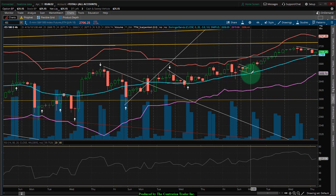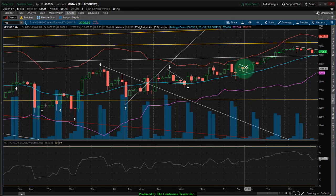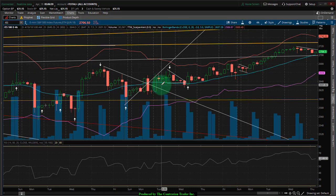Here's Monday when we first started talking about a potential breakout of this bull flag formation on the S&P 500. So short term, we're setting up nicely for a continuation move higher.